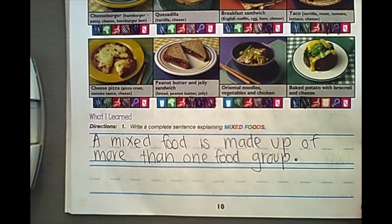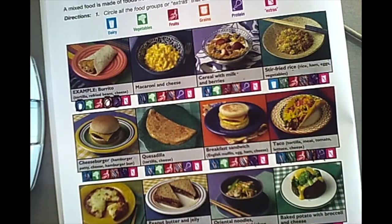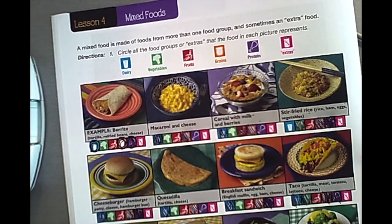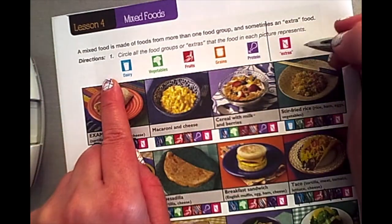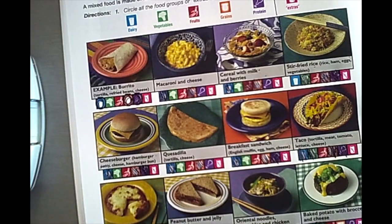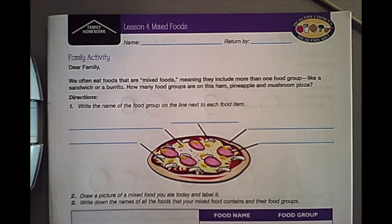Okay, so I want you to think about it when you're eating breakfast or lunch or dinner, what you're eating and where it fits in these food groups. Remember, extra is an extra. These are the 5 food groups. That one's an extra, okay? So go ahead and flip your paper over. All right, this page is going to be graded, so make sure you're doing your very best.